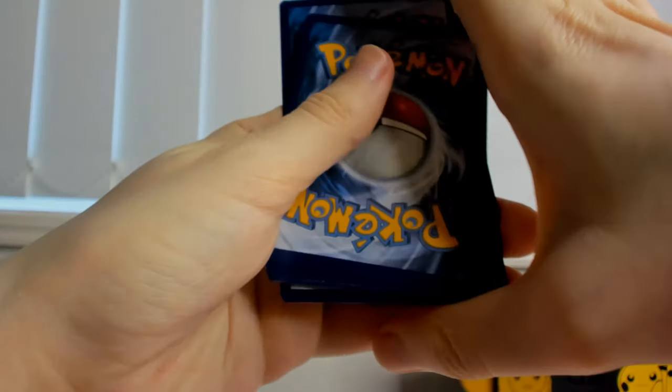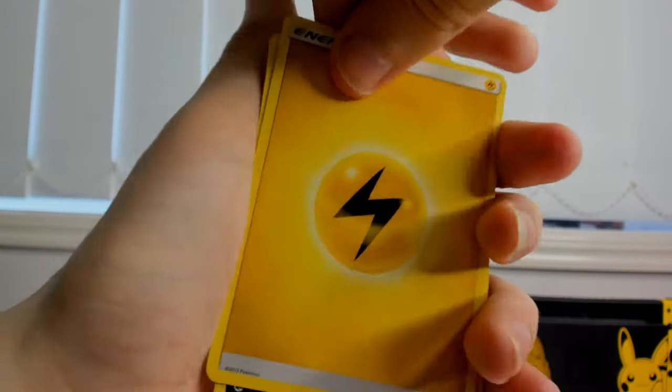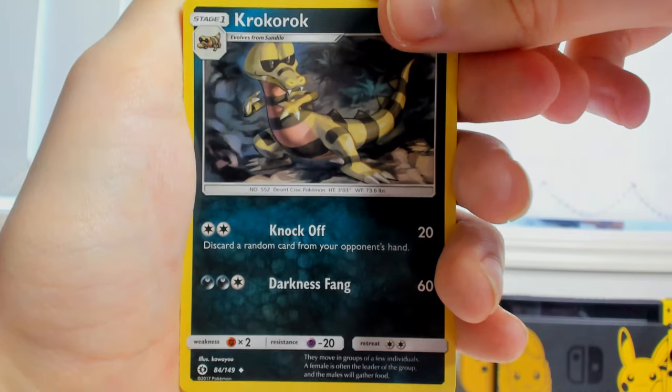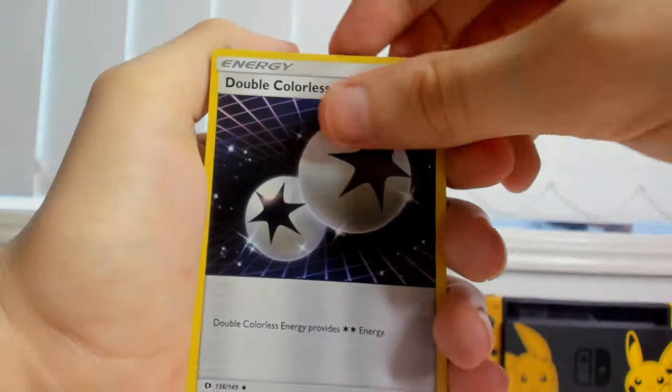1, 2, 3, 4. And the energy is going to be a leaf. If so, we're going to get something amazing. Well, actually, we're not, because one, it's electric. Just threw that across my computer. We got a green, so Crocodile Rock. Something from Digimon. Double energy.